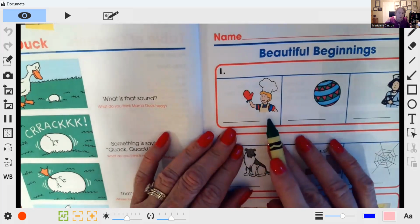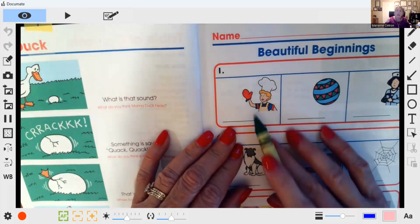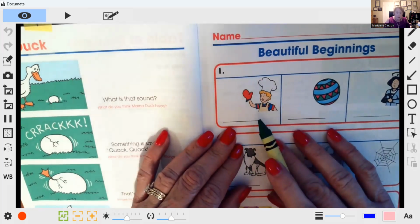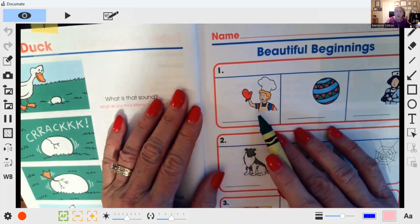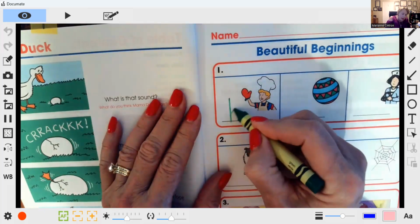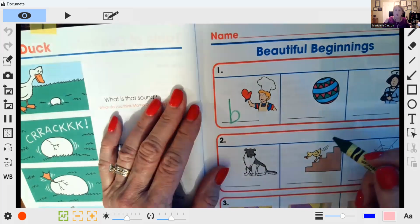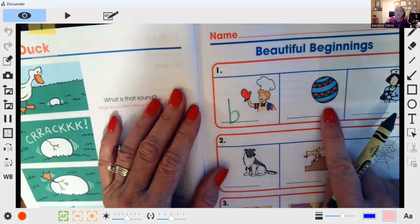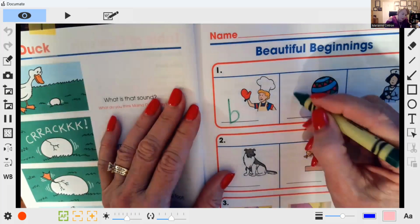So if you don't know what this picture would be, because it's got a cap and it's got a glove and a mitt, it's actually a boy. So we say it's a boy. Boy starts with B, which is B. So we put our line in our circle. And the kids should remember how we learn the B. This is a ball. Ball begins with B, B.